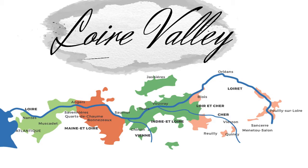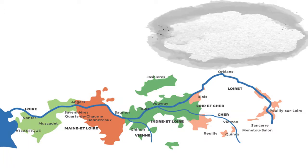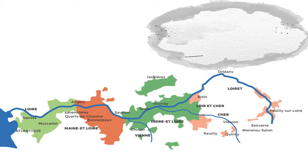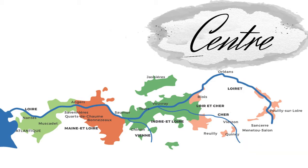Of course, you start on the sea end, if you like, of the valley, the Pays Nantais with Muscadets, you have your Saumurs, you have your Touraines, but then right at the end of the valley, in other words, right in the centre of France, you have the central vineyards. Not terribly romantic calling them the central vineyards, but I tell you what, they produce some fantastic wines.